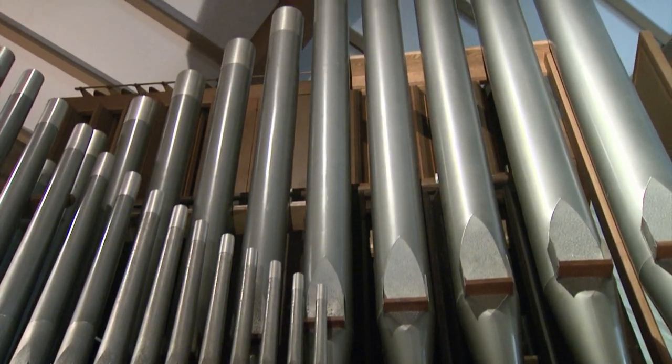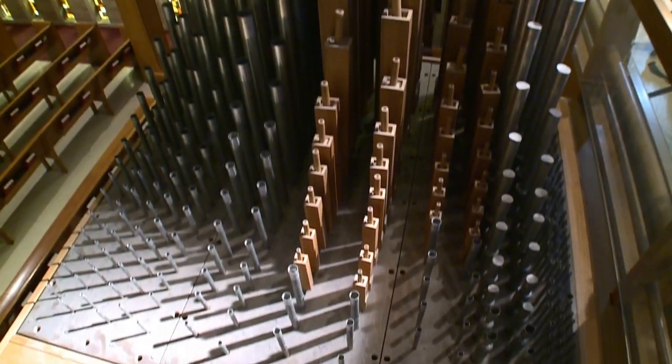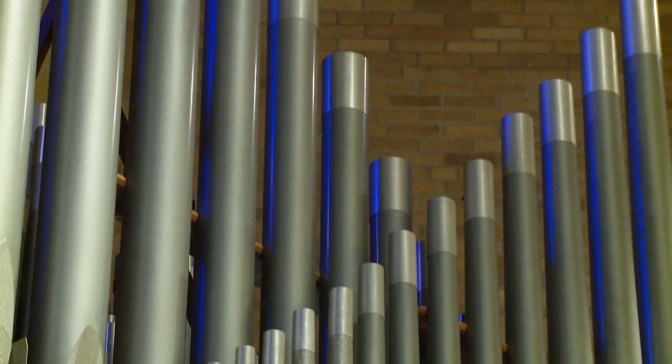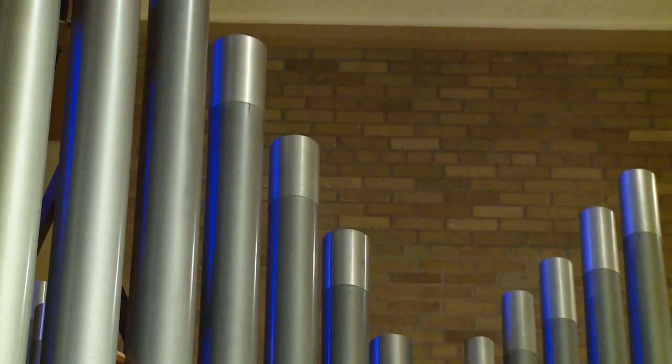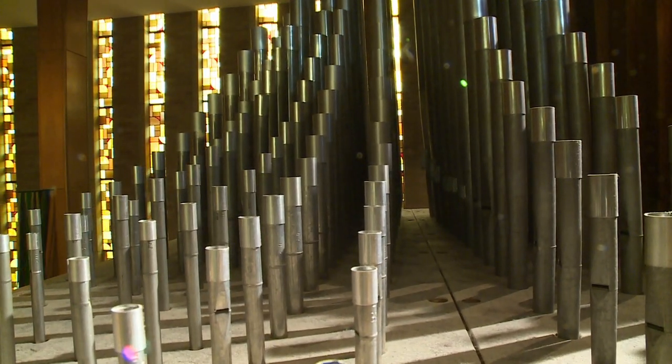Now, some pipes are large, as big as a rocket, and some are so tiny you could put them in your pocket. The bigger the pipe, the lower the note, and the little bitty pipes have a high, squeaky voice.